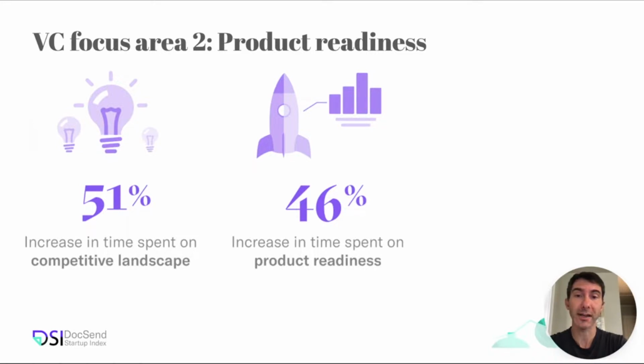Your product readiness section should go deep. And here, last year, we found a 46% increase in time spent on product readiness. At the pre-seed stage, this is crucial, and it signals that investors are really looking for finished products or products in some stage of completion, even at this early stage.